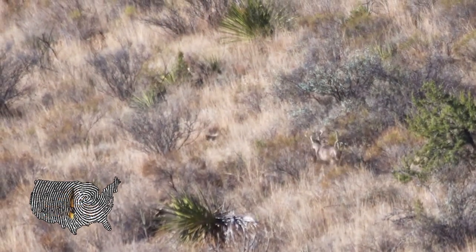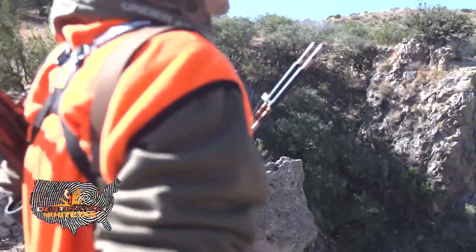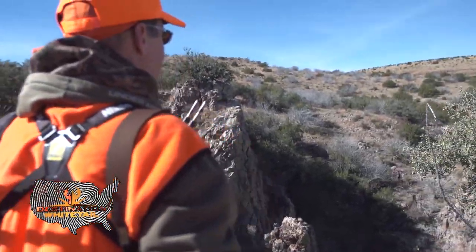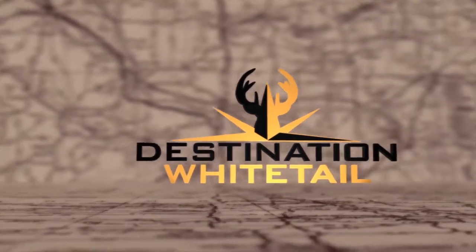It's a rare deer, it's a unique deer. It inhabits some great terrain. It's spot and stalk hunting on steroids. This is the kind of hunt I relish. This is why this is a bucket list deer for me. Plus, more thoughts with Uncle Ted when Destination Whitetail returns.